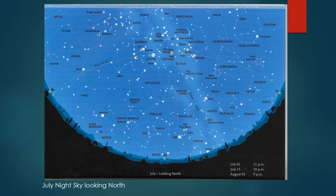The July sky looking north also contains a couple of globular clusters. They should probably be fairly close to the horizon, but may be visible if you have a good northern horizon. You've got M3 there in Coma Berenices, and to the right of that, just above the north mark there, is M13 in Hercules, which is also a globular cluster. Additional to that, you have M22, which is an elliptical globular cluster up in Sagittarius there. Once again, ignore the positions of Jupiter and Saturn.